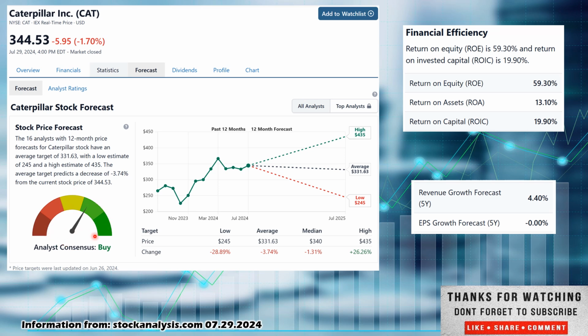And if you were to go to stockanalysis.com, you could click on each one of these and see how many of the 16 analysts might call it a hold, might call it a sell, or a buy, or a strong buy. I don't think any called it a strong sell. I do believe we had a couple sells, mostly holds, and some buys here, mostly holds and buys. Now, they have a low estimate of $245, which would be a 28.89% decrease from where it currently sits. Average estimate of $331.63. That would be a 3.74% decrease from where it currently sits. And the only way you'd get any capital appreciation on this one, if it happened to hit their high of $435, that would be a 26.26% increase from where it sits.